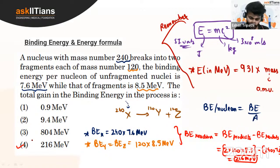So Himanshu, you're asking in which formula equals mc square? What do you mean by that? What's your exact question?